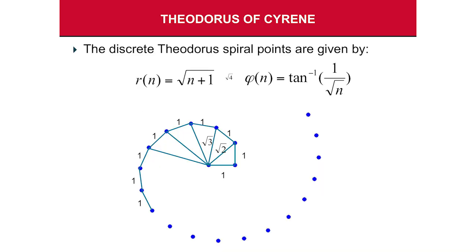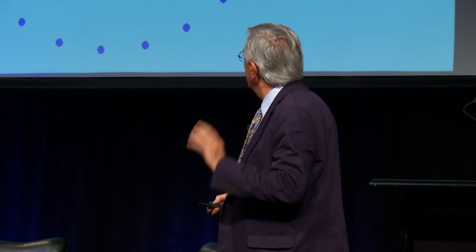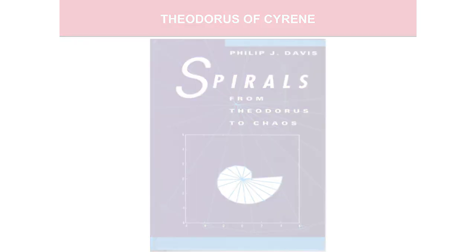Now, Theodorus did amazing work, apparently, from the little that we have been able to understand, on studying irrational numbers. And he studied them in a way that I can explain later through geometry, but look at that. This is a book in 1993 by an American professor of mathematics. Imagine, 2,500 years later, people are studying the mathematics of Theodorus.